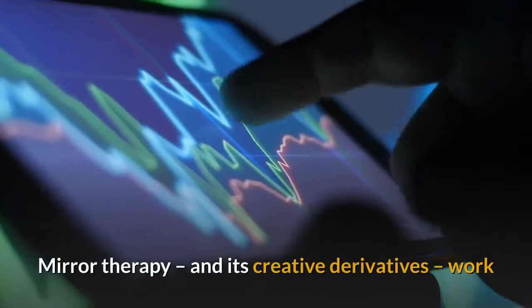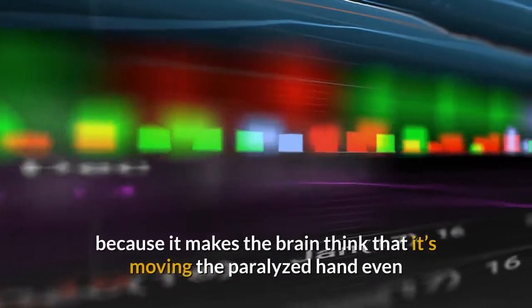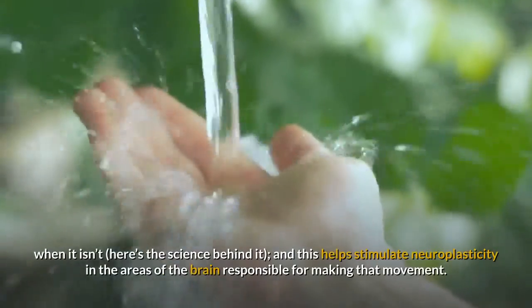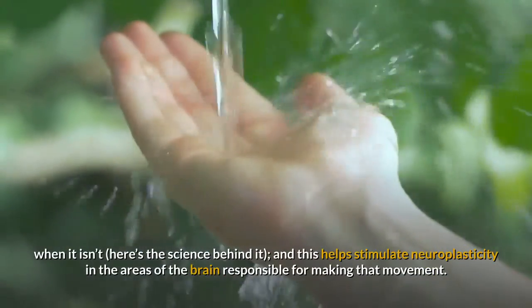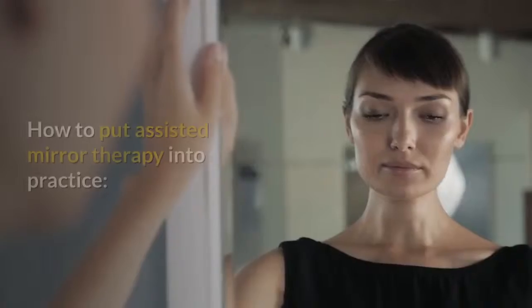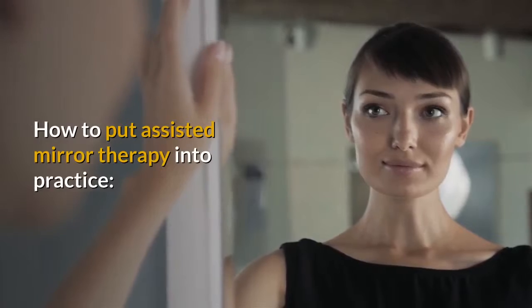Mirror therapy, and its creative derivatives, work because it makes the brain think that it's moving the paralyzed hand even when it isn't. Here's the science behind it, and this helps stimulate neuroplasticity in the areas of the brain responsible for making that movement. How to put assisted mirror therapy into practice.